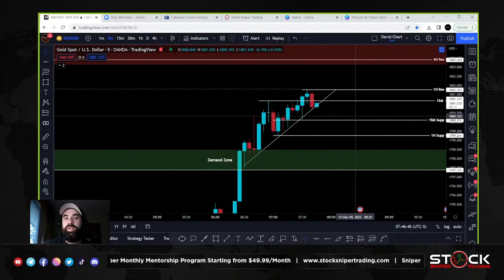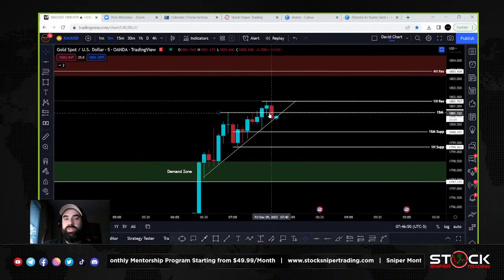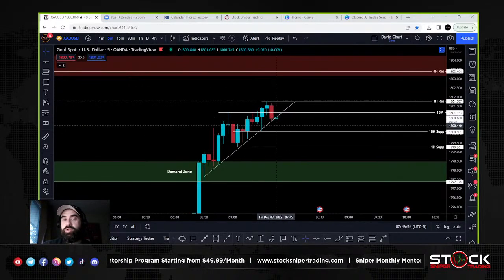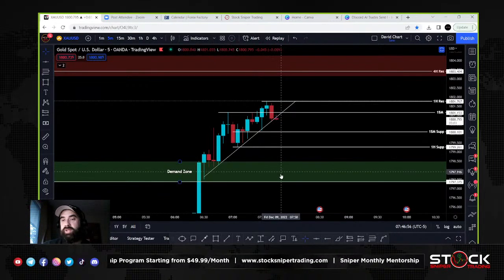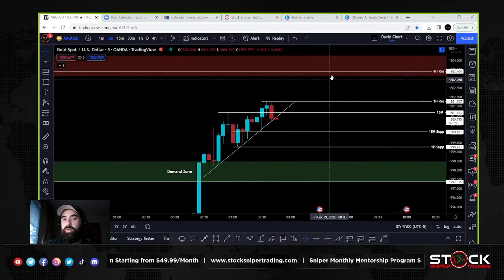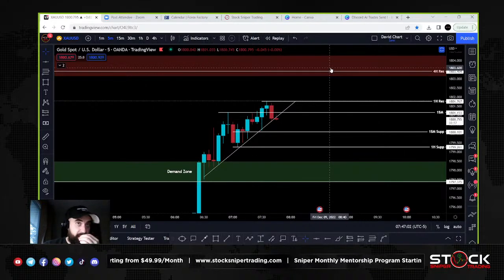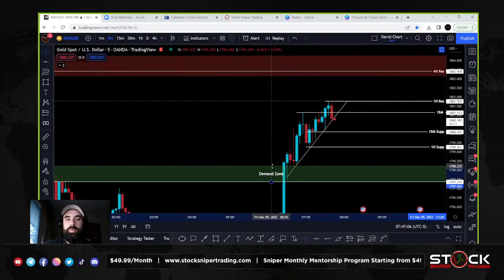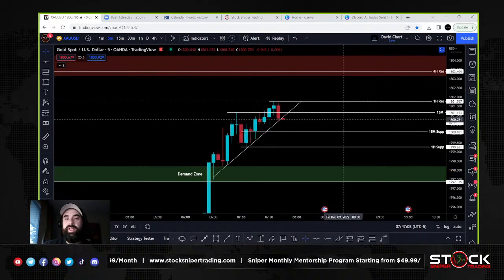So let's watch and see if price can maybe get back to that 4-hour. If not, we'll wait for a short-term pullback, maybe price getting into 1798, maybe 1797 area, and then maybe on news start to shoot back to that 1803. It'll be really interesting to see what's going to happen at 8:30.